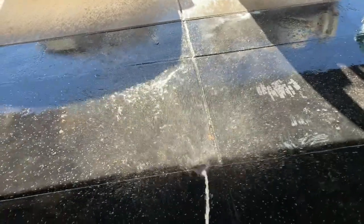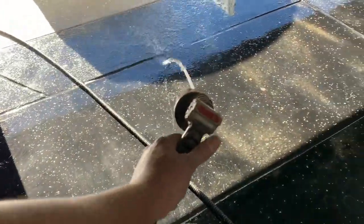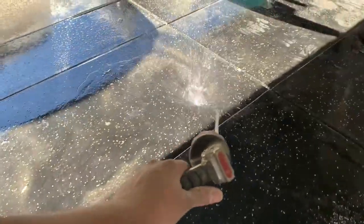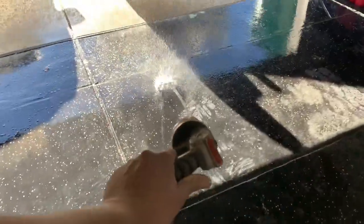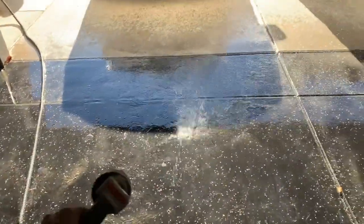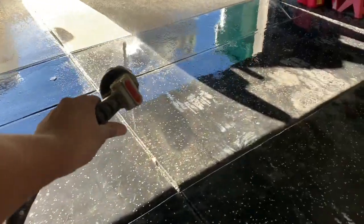Pretty much getting as much of this out of here as possible. And then after we're done, like I said, wetting this down, we'll go ahead and finish up the booth. I probably won't be able to finish today because, like I said, it's Thanksgiving and I'm running out of time. But, you know, for the most part, we are ready to go. We just got to get the car masked up, and then she'll be ready to get sprayed.